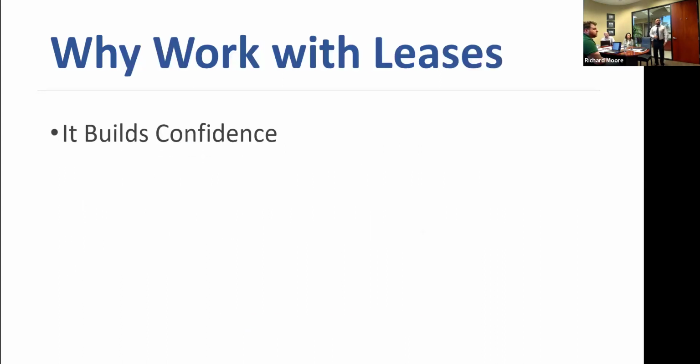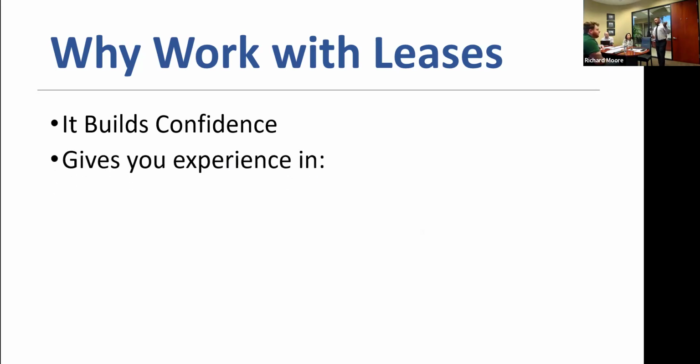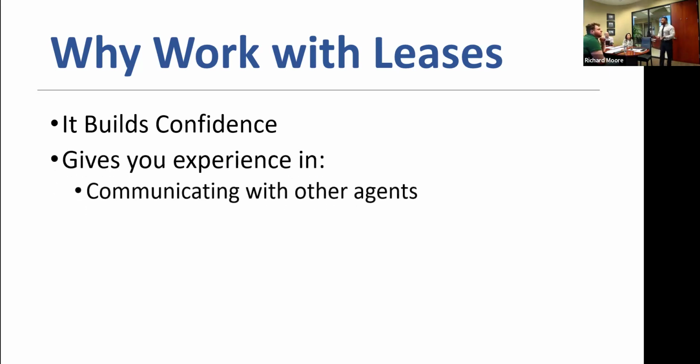Let's move on. So working with leases helps build confidence. When you're a new agent, there's I think a little lack of confidence because you don't know what to ask, you don't know what to say. But it helps build confidence because you're showing listings. It gives you experience in communicating with other agents.